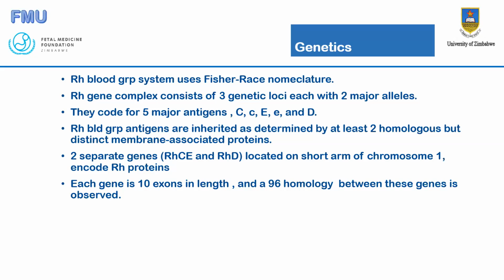Rhesus blood group antigens are inherited as determined by at least 2 homologous but distinct membrane proteins. 2 separate genes located on the short arm of chromosome 1 encode Rhesus protein, and each gene is 10 exons in length, and a 96% homology between these genes is observed.